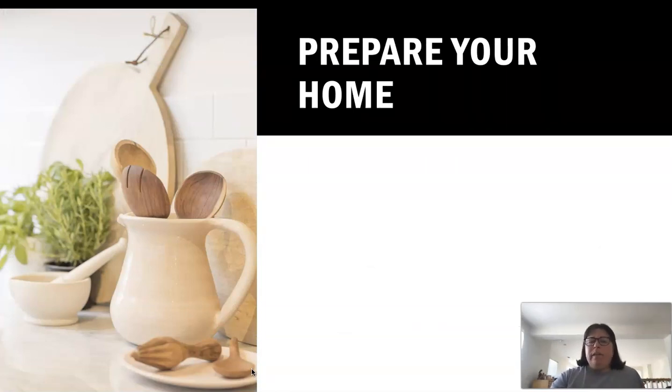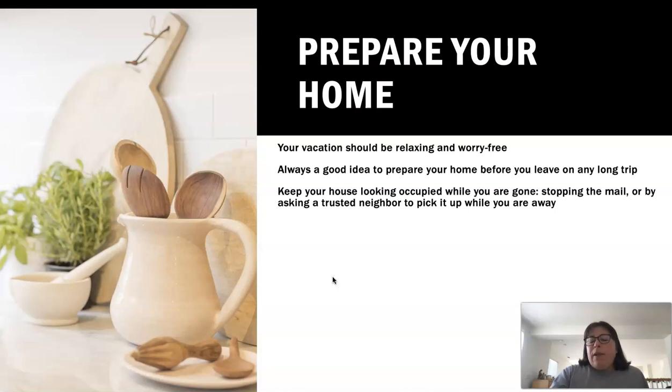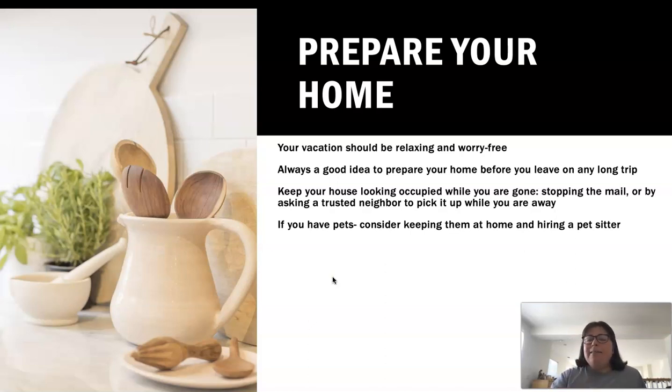Prepare your home. This is something that a lot of people don't often think about. Your vacation should be relaxing and worry-free, and it's always a good idea to prepare your home before you leave on any trip, regardless of the length. You should keep your house looking occupied while you're gone. Stop the mail or ask a trusted neighbor to pick it up while you're away, because if there's mail building up in your mailbox, then people are automatically going to know that you're not home because you're not collecting the mail.